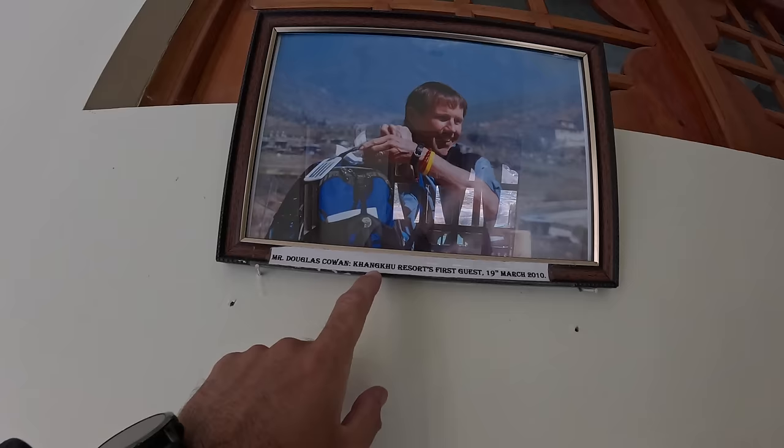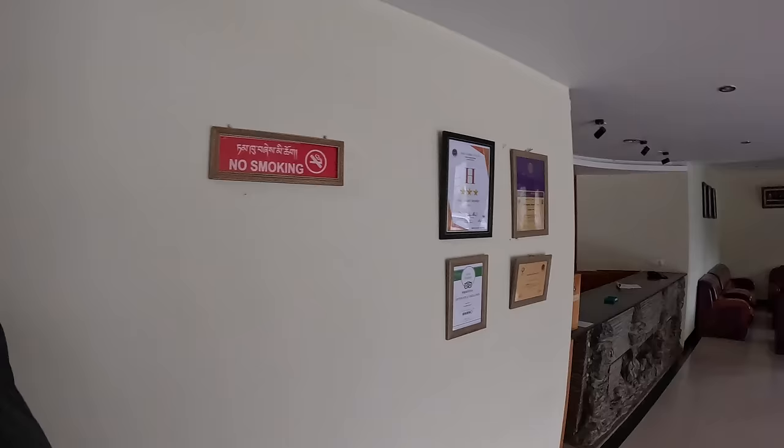Interesting. Douglas Kovan, Kangku Resort's first guest, 19 March 2010. That's very interesting. They made a portrait and photo for him, for his memory, that he was the first guest of the resort. All right, where's the reception?